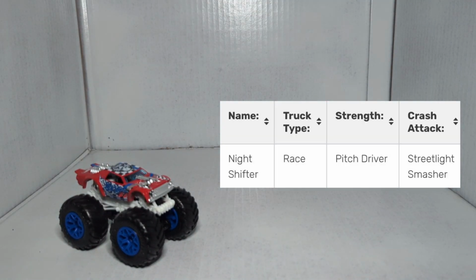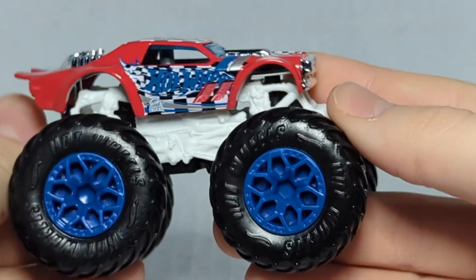And this truck, as I previously stated, is a repeat offender because in my last Hot Wheels Monster Trucks Mainline video, this guy was literally in it. And it is, of course, the red Night Shifter coming back for a second review in a row here. Pretty cool to see this truck back in action. But for those of you who missed the first video that he was in, let's go for the review here.